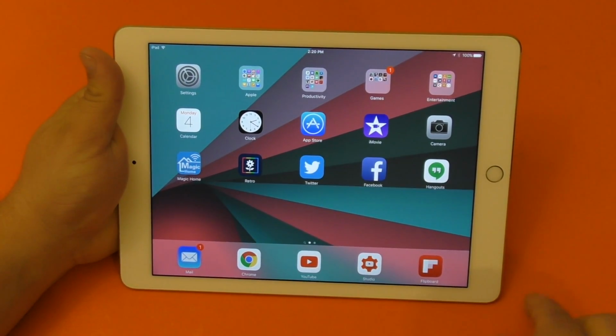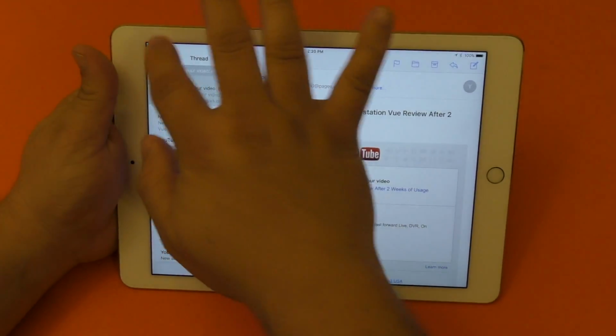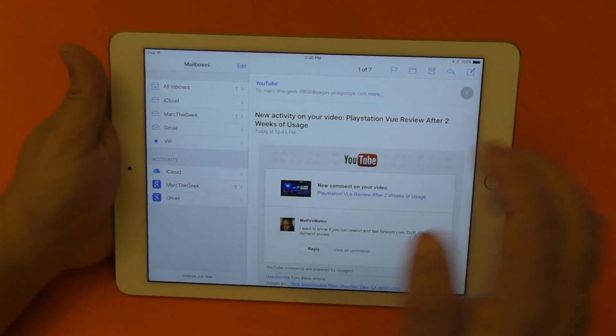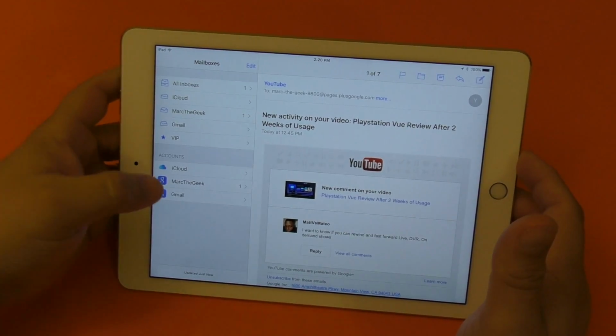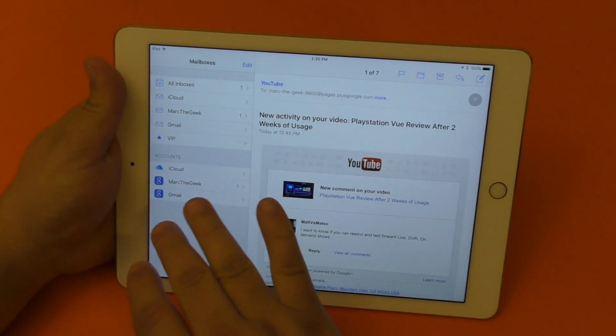First, let's talk about the apps that I like to keep in my dock. Starting from the left side, I like to keep the email app from Apple. I really like how clean it looks, and I like the fact that I could put email accounts from Yahoo, Gmail, and all my email accounts. I could use them right here.